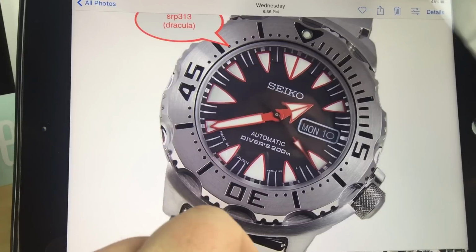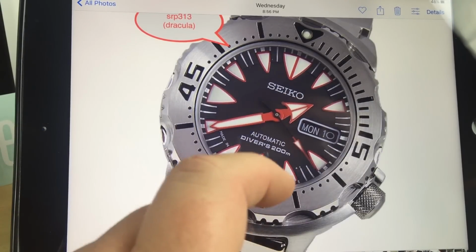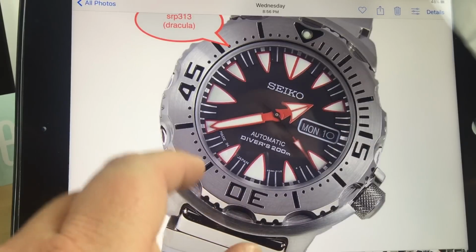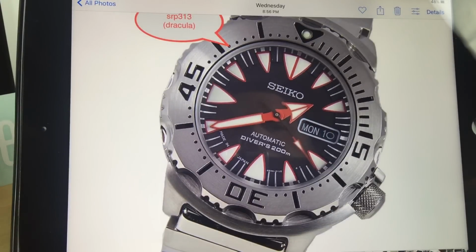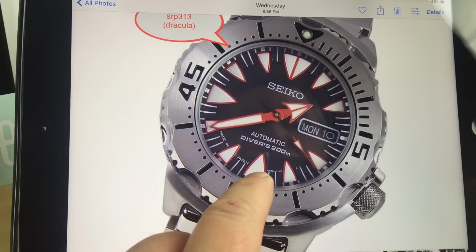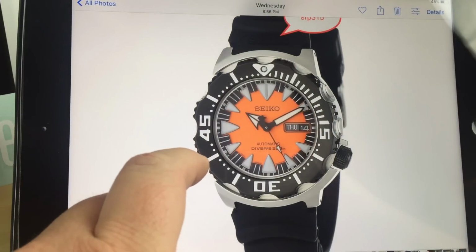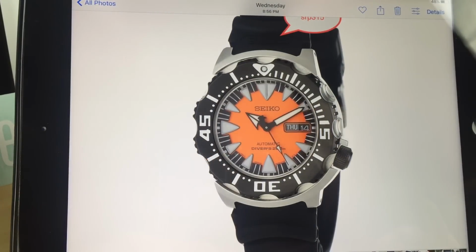This one and the 581. I can't keep saying that one enough, but if you're cool with the black, get the 581. If you want the polished, get this 313. Those are your two best options right now for in between $200 and $250. Here's another one. You got the polished case, you got the black bezel.